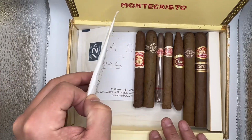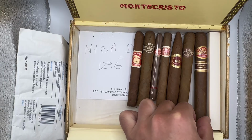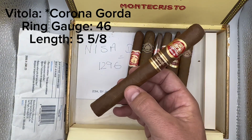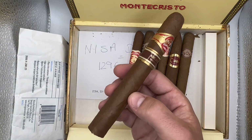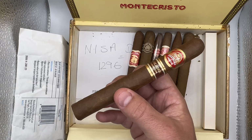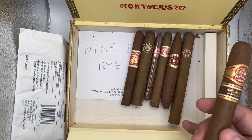So let's start off with the cigar all the way on the right. This cigar is the Partagas Anejados. This is called the Hermosos number 4. I won this cigar at a cigar auction in a group of cigar enthusiasts here in the UK. And this cigar was won together with this Montecristo number 3, which belongs to this box.